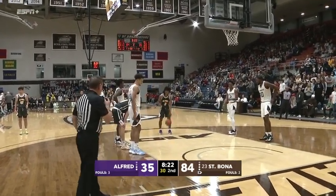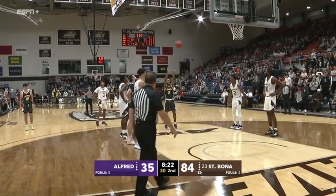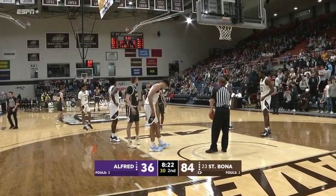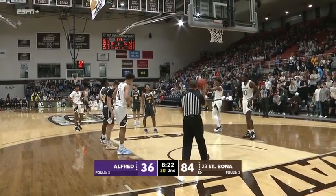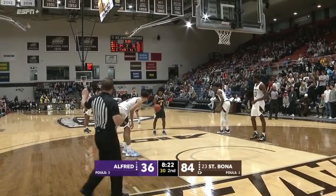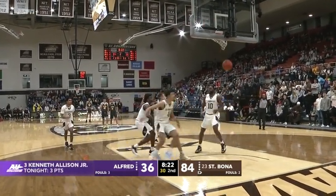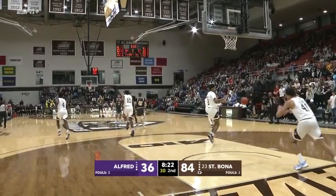It's down in the RPI area where Eric Kempfey, the head man for the Saxons, coached for the last 4 years. First free throw up from Kenneth Allison is good. He'll shoot another. Nice stroke from the line.